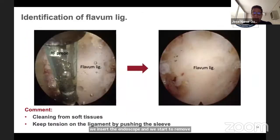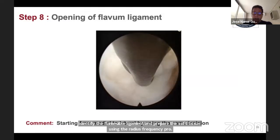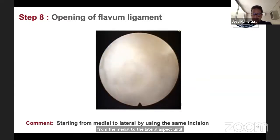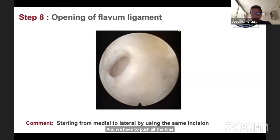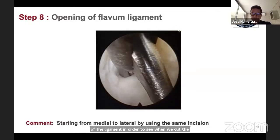We identify the flavum ligament and prepare the soft tissue using the radio frequency probe, and we open the flavum ligament from the medial to the lateral aspect until we reach the medial border of the facet joint, and we have to push all the time and to perform lateral stretching of the ligament in order to see when we cut the ligament and avoid any injury of the neural structures.